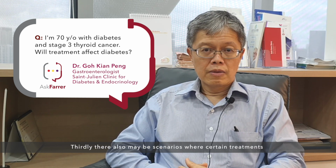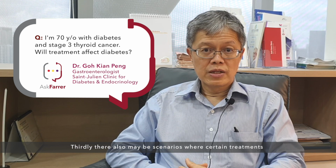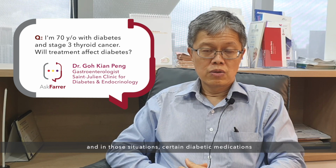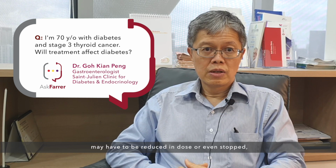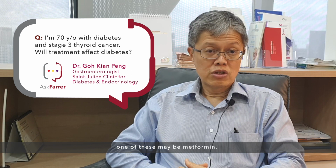Thirdly, there also may be scenarios where certain treatments actually worsen or cause kidney problems or renal impairment, and in those situations, certain diabetic medications may have to be reduced in dose or even stopped. One of these may be metformin.